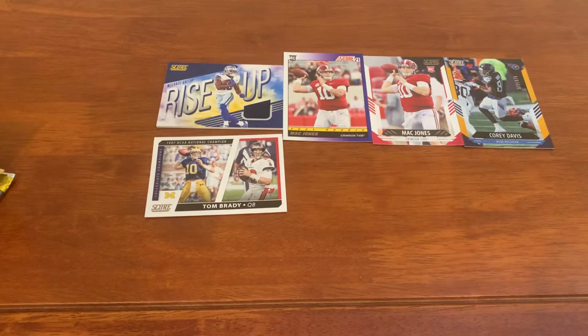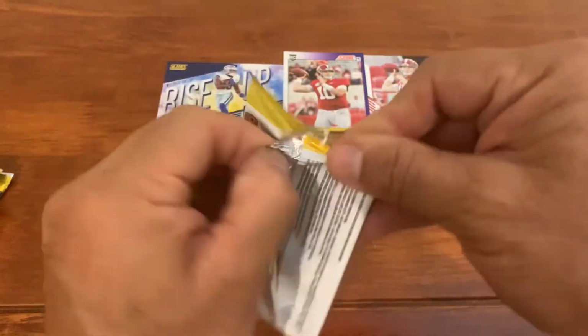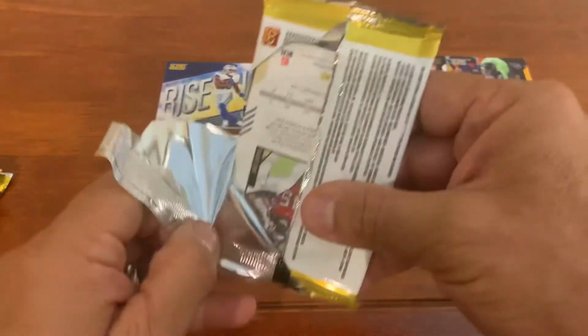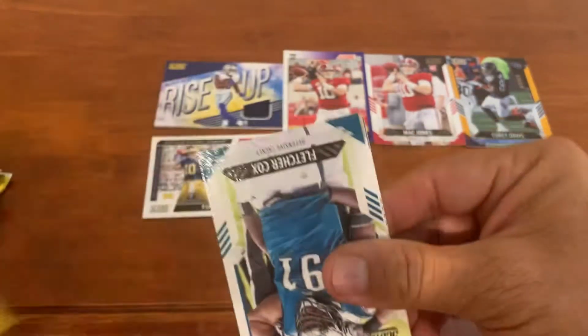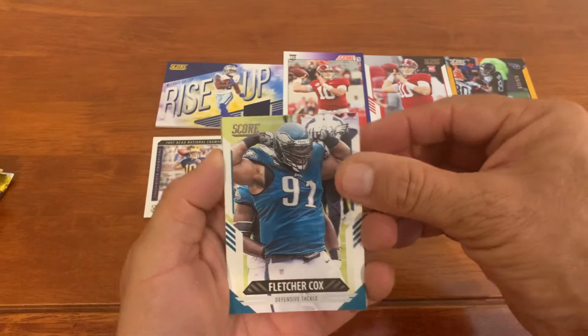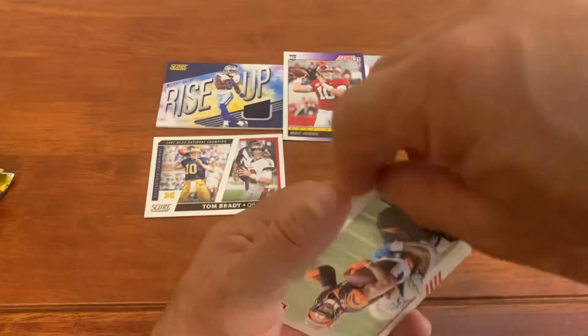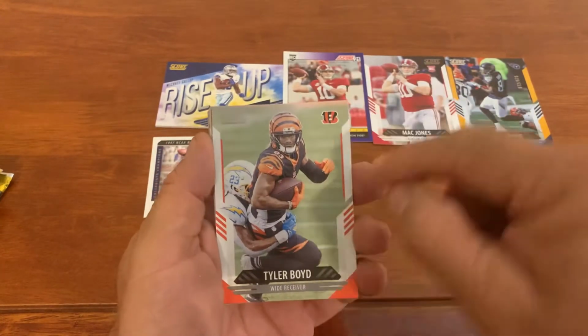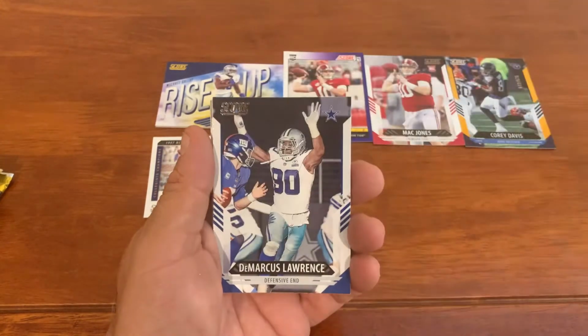Oh, we still got one, two, three, four, five packs. It's 132 cards, people. So we're going to be here a little while. Apologize for that. Kind of losing my voice. Hope I'm not getting sick. Hey, Fletcher Cox. That's one big gentleman. Tyler Boyd. He's a good receiver. Not a great receiver, but he's a good one.